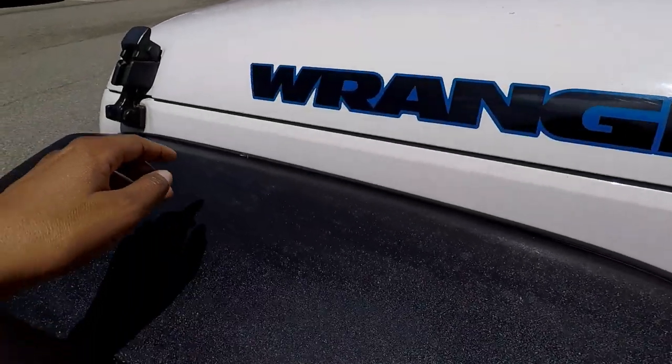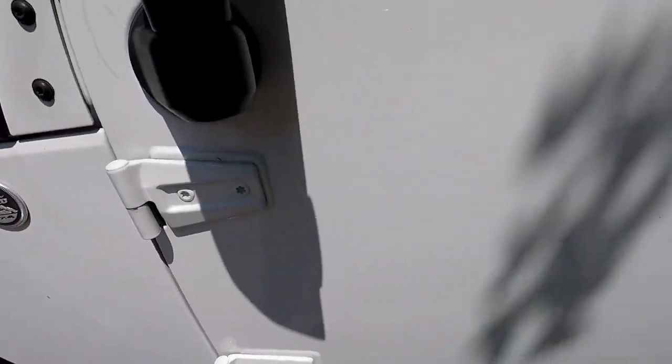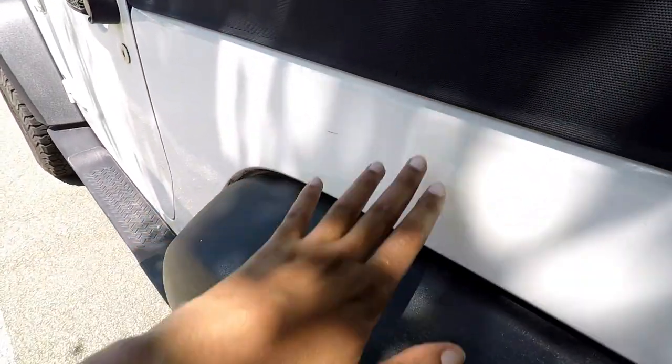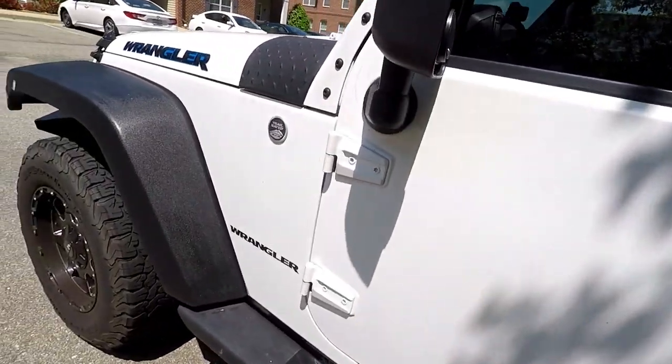But this streaking, I always get this streaking every time it rains from here. I also get the streaking here. I'm hoping that this sealant will prevent the streaking stains from sticking like this, because no matter what, as soon as it rains, it kind of stays like this, and I wish it didn't do that. I don't know if it's just because it's a white vehicle or what.